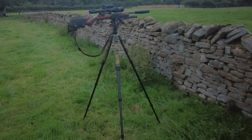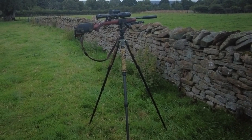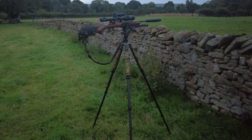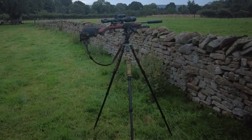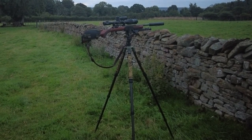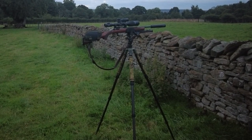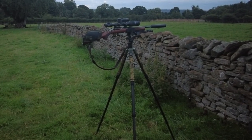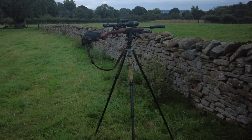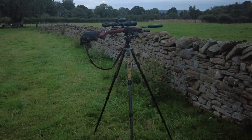Okay, tonight we're using the Browning T-bolt in 17 HMR. We cannot use a centrefire around here. It's just not feasible in this location. The 17 HMR is quite adequate at these ranges to deal with the problem. We're using a Pulsar N450 night vision scope, and tonight we're going to be using the Hornady 20 grain XTP hollow point ammunition. I'm also using the Recon tripod.